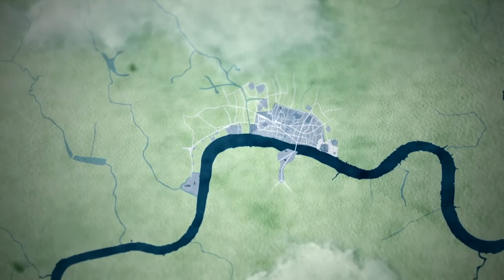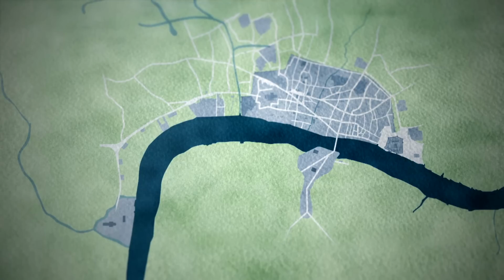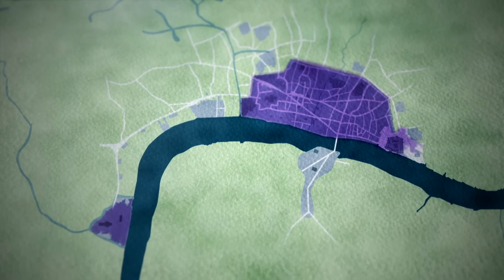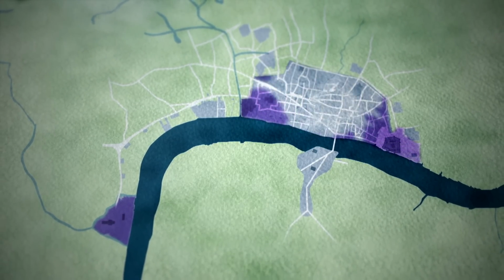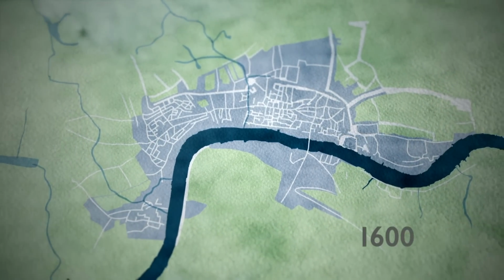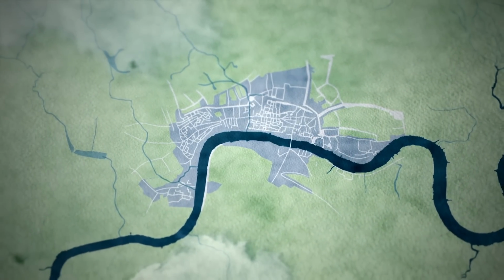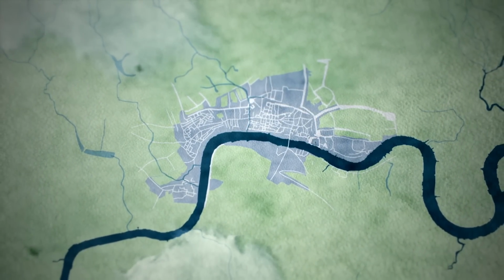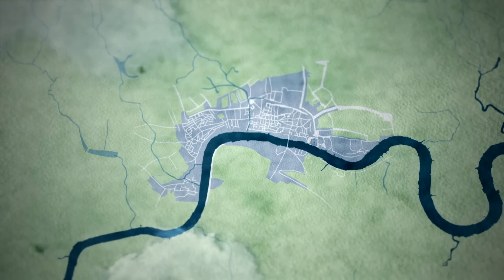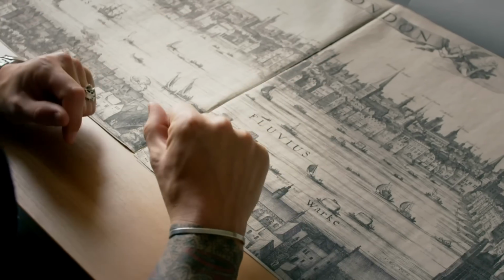In the 13th century, when we began this chapter of the story, London was simply 2 settlements on the Thames, with a population of just 80,000 people. But 3 centuries later, despite the ravages of the plague, that population had exploded by a factor of 6, and close to 500,000 people now called it home. The result was a significant change in the appearance of the city. And this is what it looked like.